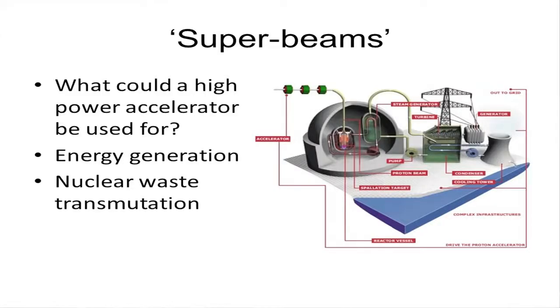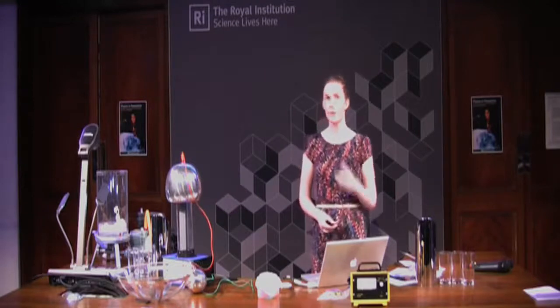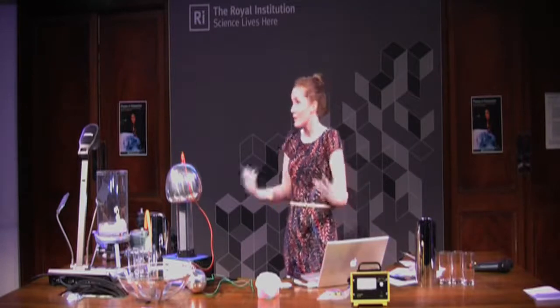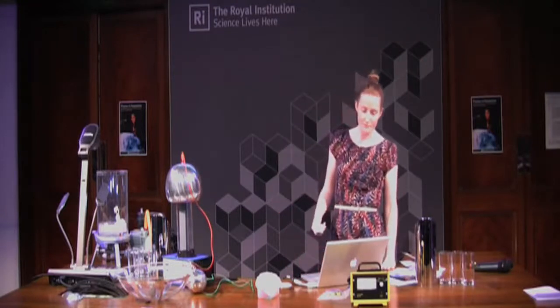So there's some really interesting applications of accelerators way outside of the realm of particle physics that we're starting to get a handle on. The only problem is the accelerator for this is about 10 times more powerful. The requirement is about 10 times more powerful than the ones that we can currently make. So there's lots of challenges for people like me who design accelerators to try and come up with ways of making them more and more powerful for very good reason.